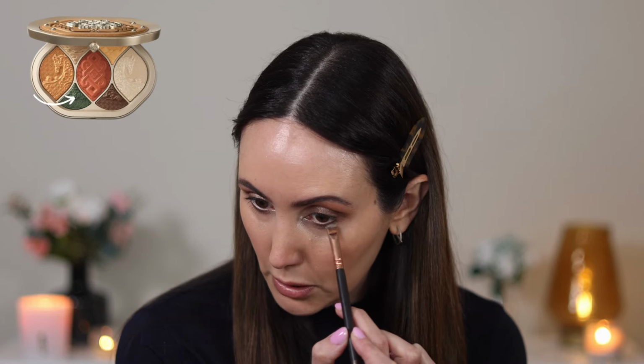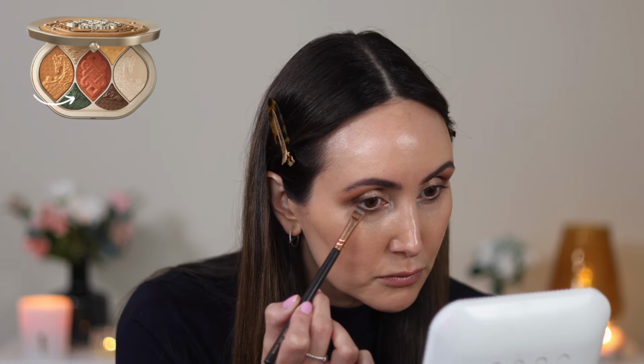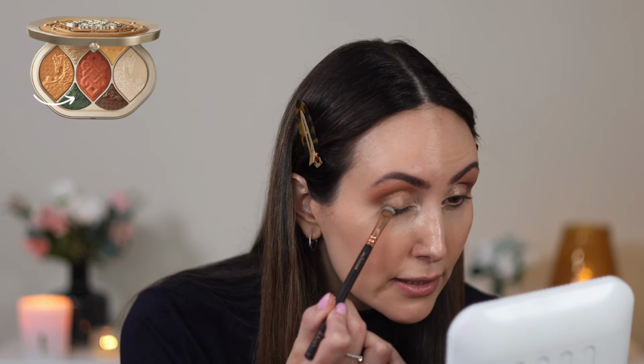So I'm just going to take a Zoeva smudger brush and I'm going to dip into that beautiful bluey green, and I don't know if you can see it, it's quite glittery. So because it's quite glittery, I'm going to spray it because I don't want it falling all over the lower lash line. With the bluey green, you do get a little bit of fallout there. Probably works best just to stamp it on. Okay, I'm going to pop a little bit of mascara on, and then I will show you the complexion products that I have.